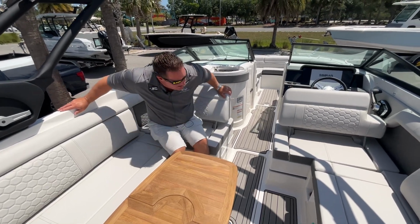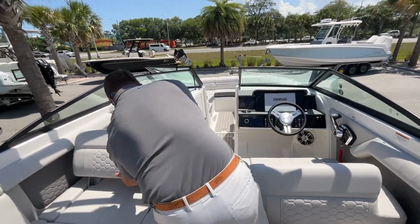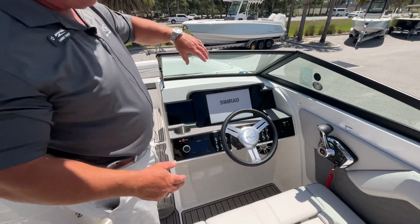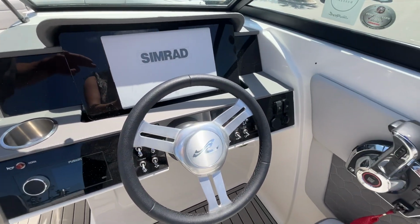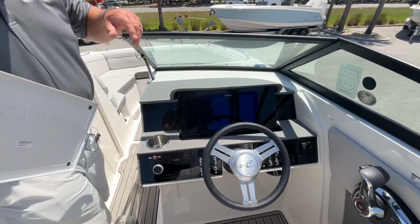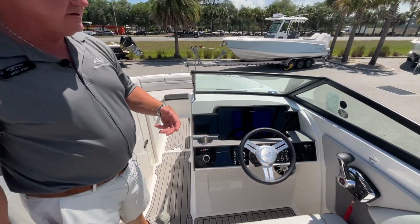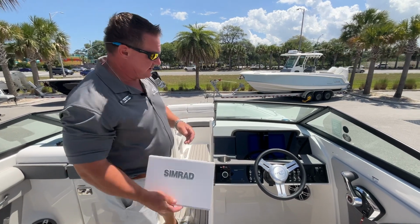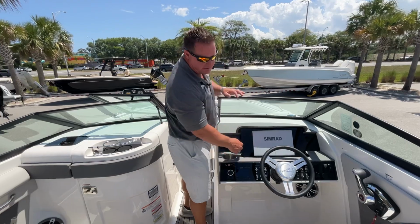Let's take a look at the helm. We'll move this seat back, and you can see that we've got an ergonomically designed helm with the throttle, steering wheel, stereo controls, and a 12-inch Simrad display, which has your GPS, your navigation, your sonar for your depth, as well as all your engine data electronically. Really high-tech boat, very simple to use.